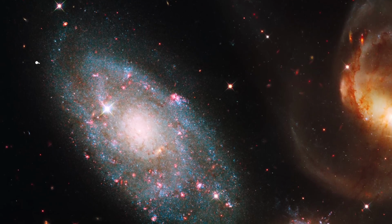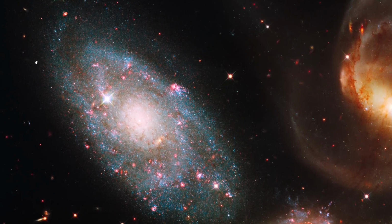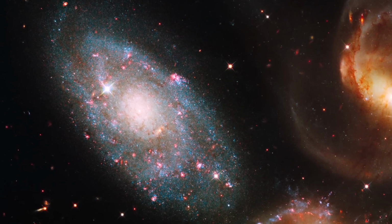Notice that the telescope was able to pick up individual stars in the upper left galaxy, which is one of the pieces of evidence telling astronomers it must be much closer to Earth.